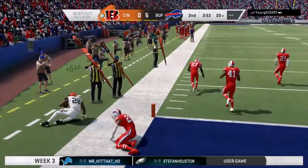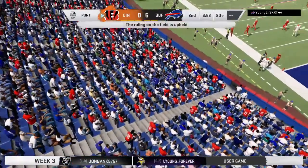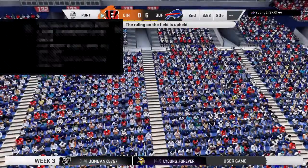Oh, and this is going to wind up a safety. Well, I think you can go ahead and give your punter an assist on that one. Pinned him deep, and the defense comes through with 2 points.